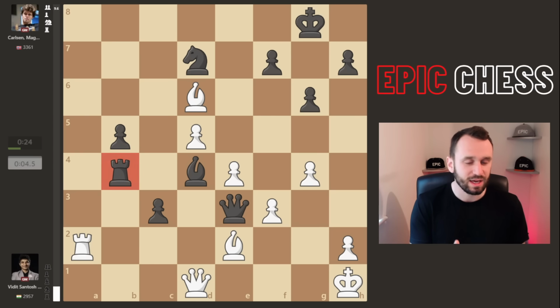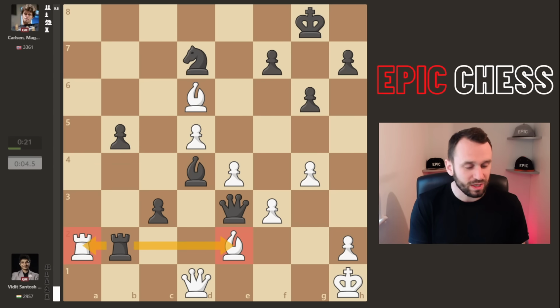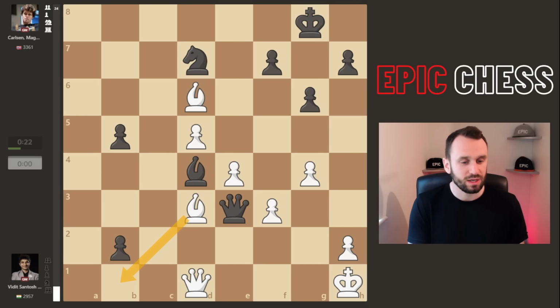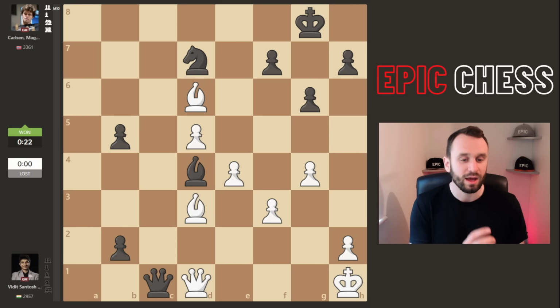Houdini. Vidit takes here, hits that rook. Rook b2, hitting 2 pieces. So the rook's got to lop it off. Pawn recaptures, and after bishop d3, covering the queening square, queen c1 was the final move of the game.